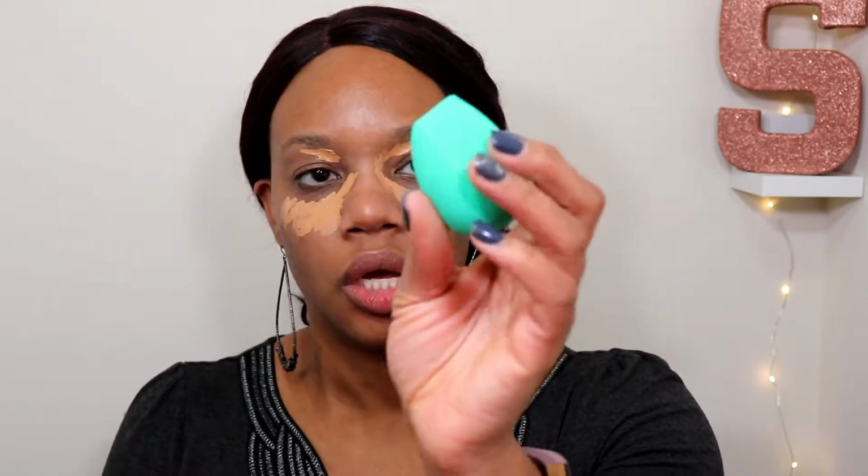Alright, I'm going to blend that out with a new sponge. I'm going to be using the Eco Tool sponge, and I got this from Ulta, and it was $5.99. I usually use the L'Oreal sponges for both my concealers and my foundation. And I like using dry sponges.